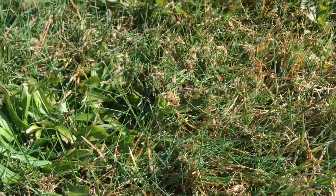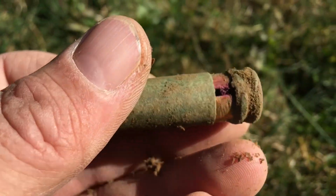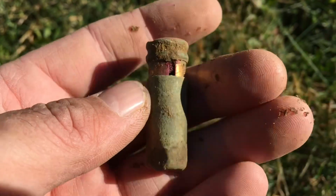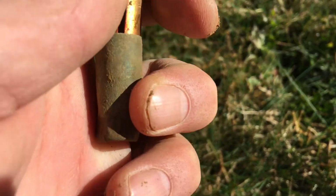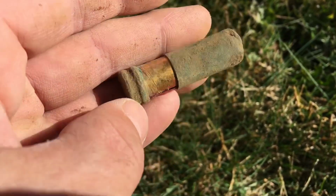Hey Diggins, I just got something really awesome here. A lipstick case. I thought it was a fuse at first, but then I popped it open and I saw right there that it's actually a lipstick case. Awesome find, just going down like 5 inches here, screaming. But yeah, it's actually got the lipstick still in it.